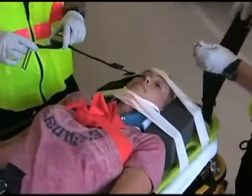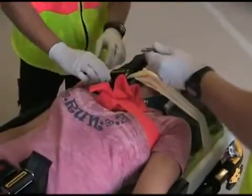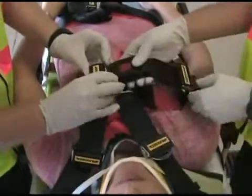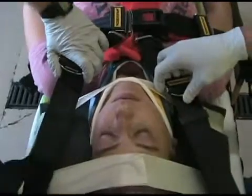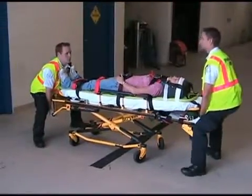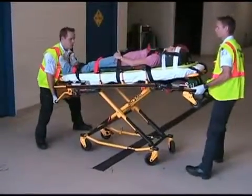Raise the side rails and adjust the backrest and leg rest as necessary. You will need to place the shoulder straps to the top 2 handles of the backboard. By doing this, you can prevent your patient and yourself from being further injured if you are involved in an accident. Place the stretcher in a loading position. This is any position where the loading wheels meet the vehicle floor height.